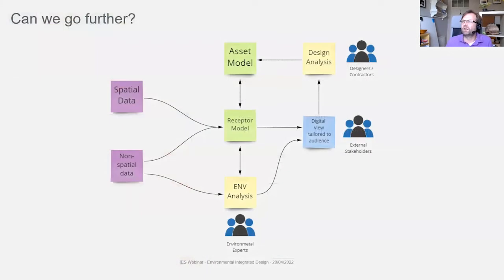But can we go further? And I think so. I think the catalyst for this is the use of data, digital, and technology, which we can use to really accelerate the process, to increase that collaboration, drive those efficiencies, maintain that high level of quality, but ultimately just provide better decision making at the fingertips of stakeholders.